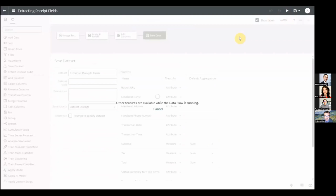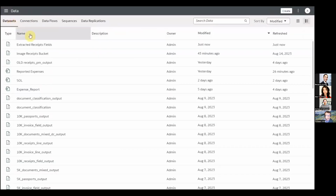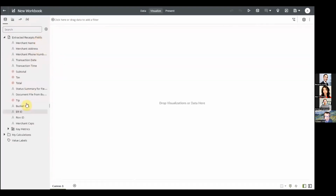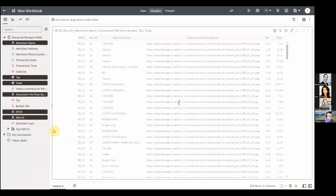And what's going on right now is nothing is happening in OAC. Everything is happening in the Oracle Cloud Infrastructure. OAC calls the AI service, which runs the image document understanding, and generates a data set in OAC. So of course, this is fast forwarded. It actually takes 2 or 3 minutes for about 500 images in this case. And it generates this data set here, extracted receipt fields, which was just created by the data flow, and the data set for each single image has merchant name, merchant address, tip, total, tax, transaction date, transaction time.